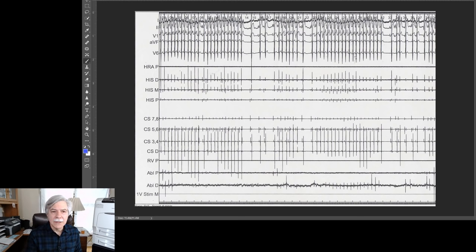So you can see this, although it is very condensed, the paper speed here in this case is really, really slow, but she is having incessant runs of SVT here, atrial tach, PAT. So here, and then she has a couple of very slow sinus beats, and then a couple more here. So very obvious it's happening.